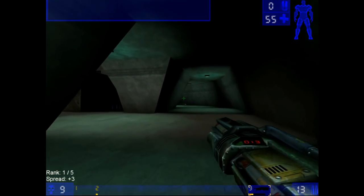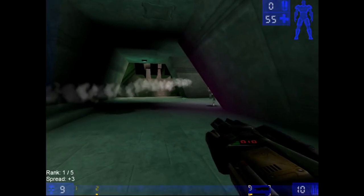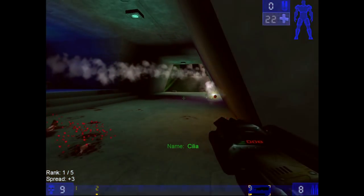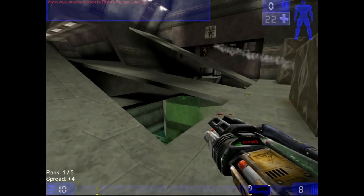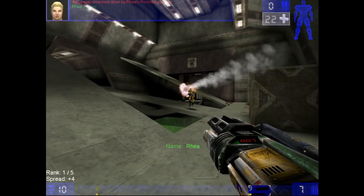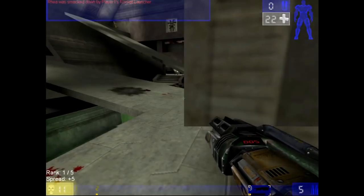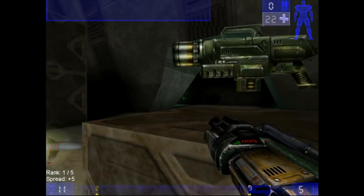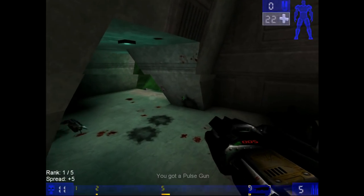On this level, I don't feel like I'm needing any more hardware to get the job done. I'm blazing through these computer bots very well. And I did back in the day. This is how things ran, and it runs pretty good on this system. So, yeah, this is Unreal Tournament. It's fine enough. Definitely playable. I can frag with the best of them on this.